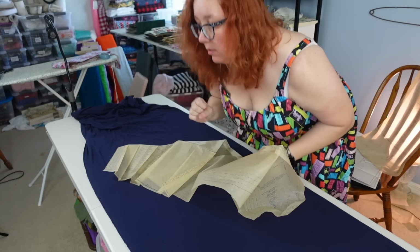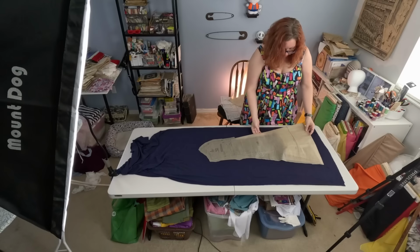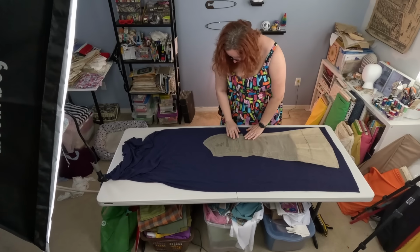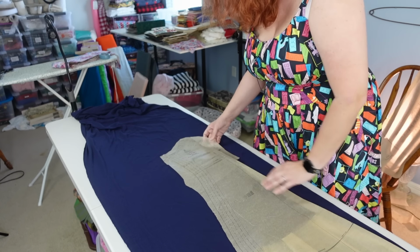It's montage time. I'm going to stop now. What is this green line?